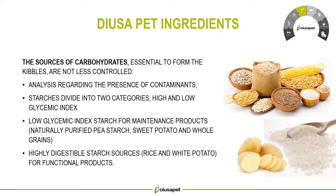Instead, if I want a lower glycemic index, a more physiological delivery of glucose, I can select sources of starch with slow digestibility, and I can use them for making diabetic products or obesity products or even maintenance products. You will see that our holistic grain-free line is based obviously on meats and fat, and then as a source of carbohydrate we use sweet potato and only pea starch. This is to avoid the protein from peas. In fact, we use just the starch, the sugar of the pea, and it is a slowly digestible sugar like the one of sweet potato. So in this product we have a low glycemic index and the maximum quantity of animal protein.